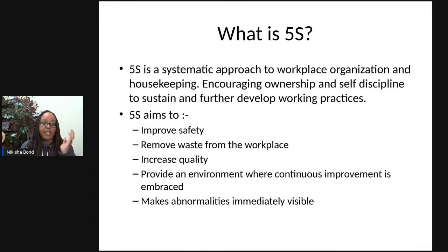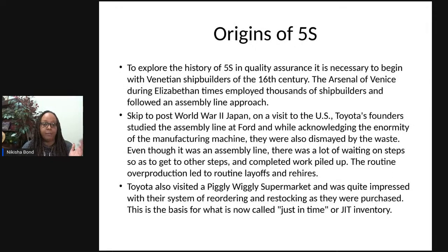So what is 5S? It is a systematic approach to workplace organization. It improves safety, it decreases waste, it improves quality, and provides an environment where there's continuous improvement. It makes abnormalities immediately visible. There's lots of words on these slides, so you'll see me just go through it. I just want to give you an idea that it's really just a way of getting yourself organized so that when you go to a place, everything's where it's supposed to be and you can access it right away.